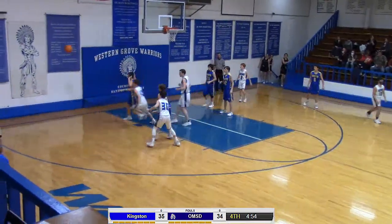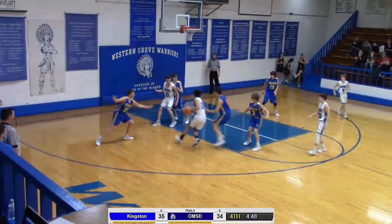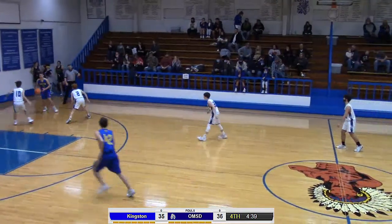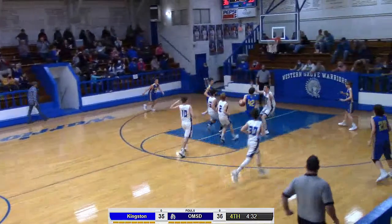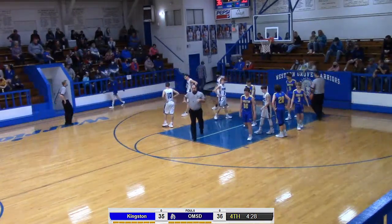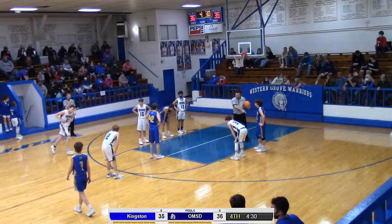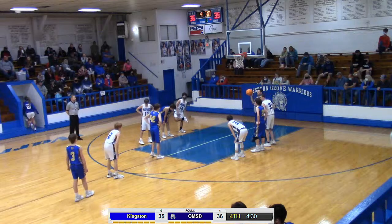Baker driving right, gets it over to Fields. Fields for three. A little long. Rebounded by Cannon Morgan. Fields driving. It's good. 36-35 is your score. Bears lead by one. Bears putting some full court pressure on them. Humphrey driving the length of the lane, and Collins gets his fourth foul. Going to send Humphrey to the line for two.